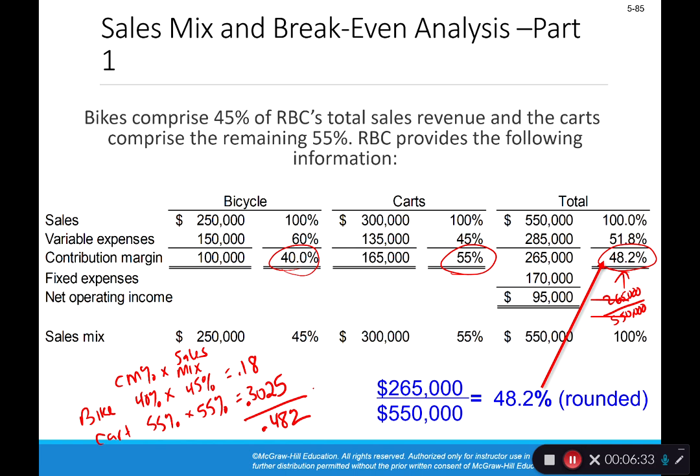So the easiest way to do it is if we have the total sales and total CM for each product, we add that up. That's what this 550 and 265 is. And then we do our division, CM divided by sales for the company overall to get our weighted average CM. When that isn't possible, we need to take the CM percentage for each product times its relative sales mix and then get what is referred to as the weighted average contribution margin. Either way, you get to the same answer, but it really depends on the variables that are provided in the problem to determine which way is feasible.